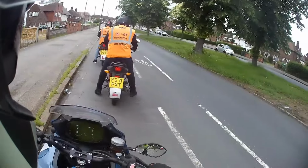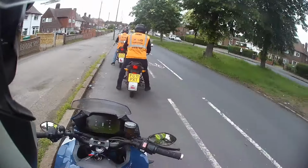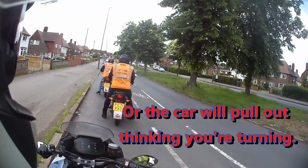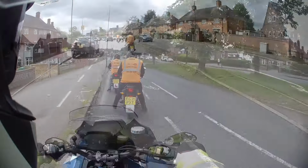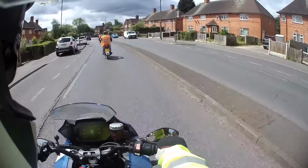So, you didn't cancel your indicator before you turned the bike off. The problem with that is on your test, you'll be all nervous and you'll pull away with your left indicator on. You'll pass a junction, cars there, you fail. Looking under the wheels of cars for animals or kids.